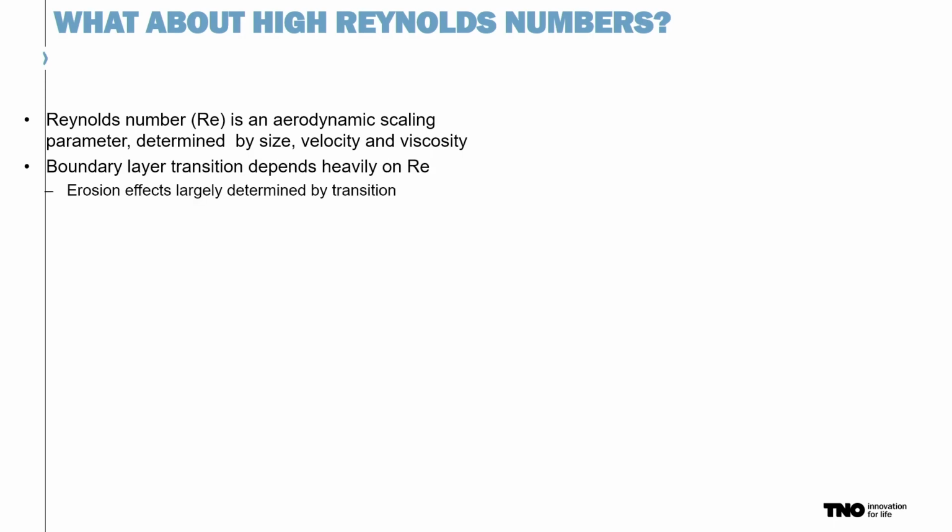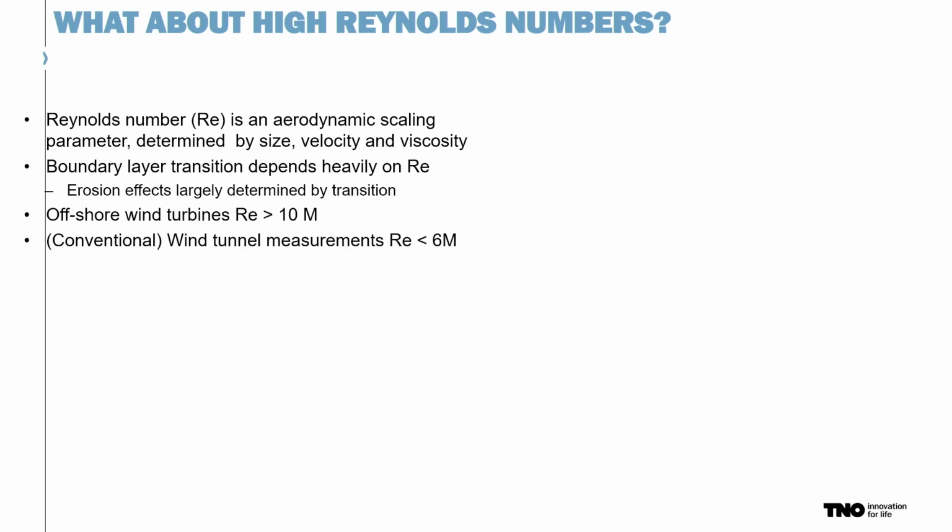And this boundary layer transition, remember this change from laminar to turbulent, depends heavily on the Reynolds number. I said these erosion effects are largely determined by transition, so that then indicates to me that the erosion effects are also largely determined by the Reynolds number. But then, because these offshore wind turbines are so big, the Reynolds number can easily be above 10 million.